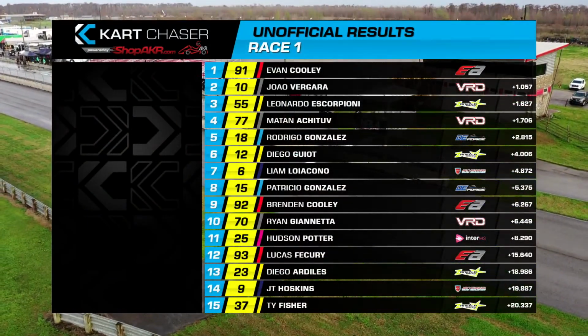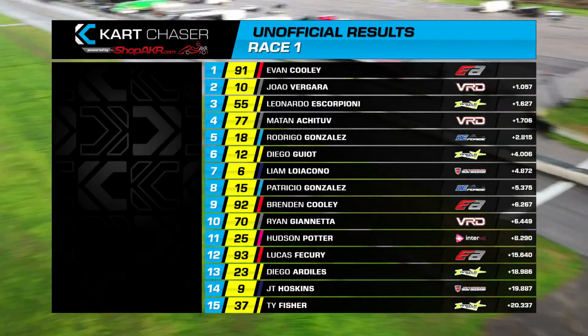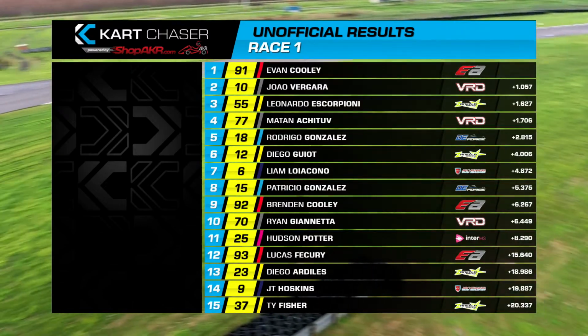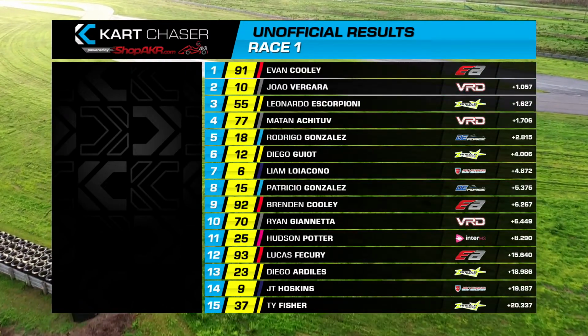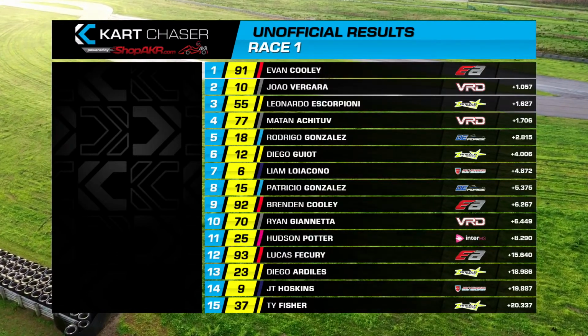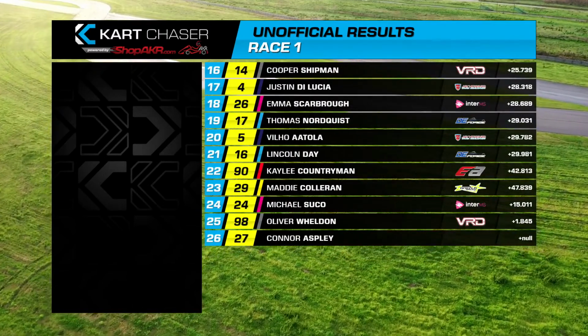So here's a look, your race results from race number 1 of 3 here at NOLA Motorsports Park. Evan Cooley ends up on top. Vigara and Scorpione second and third. Matan Achetuv fourth. Rodrigo Gonzalez fifth. And then we'll cycle through the back half of the results there.